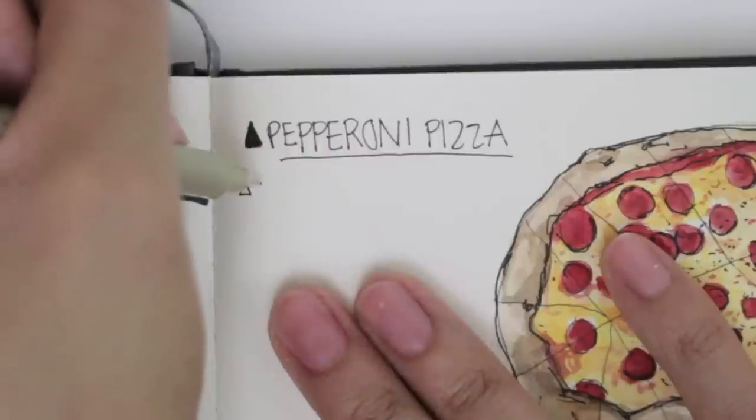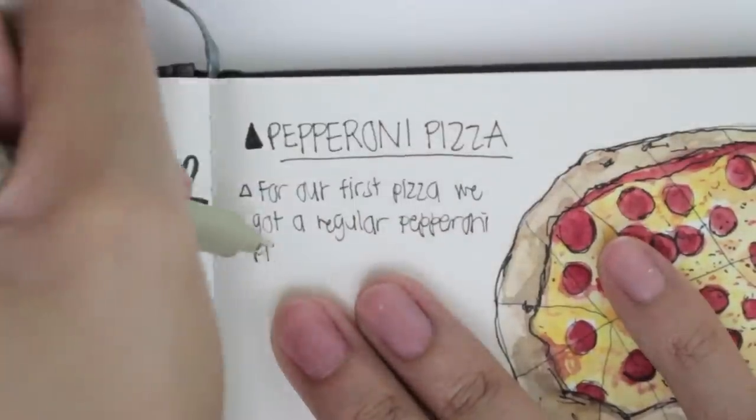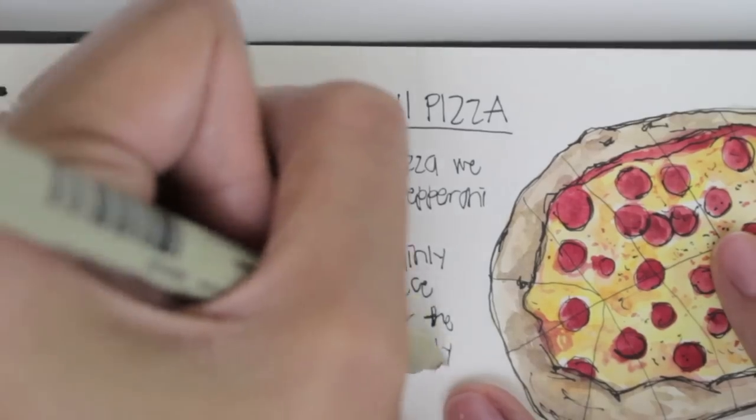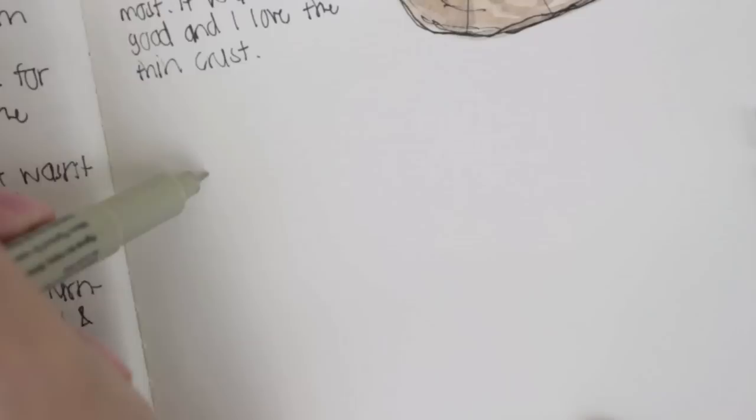Pepperoni pizza. For our first pizza, we got a regular pepperoni pizza. We got this mainly because my niece loves this flavor the most. It was really good and I love the thin crust.